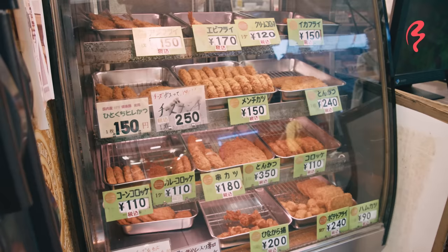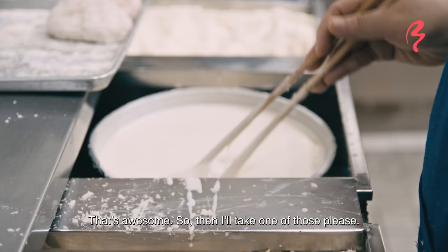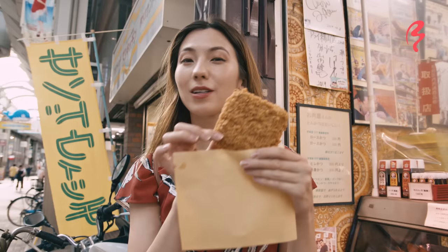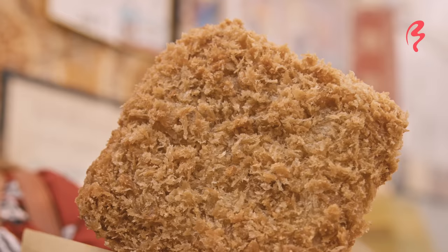I like it. Ii desu ne. Ja zehi sore o hitotsu kudasai. Hai, arigatou gozaimasu. There we go. It looks super hefty. It looks super crispy too. Let's take a bite. Itadakimasu. Wow, that's really good.